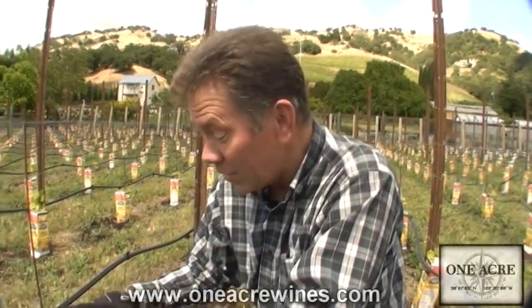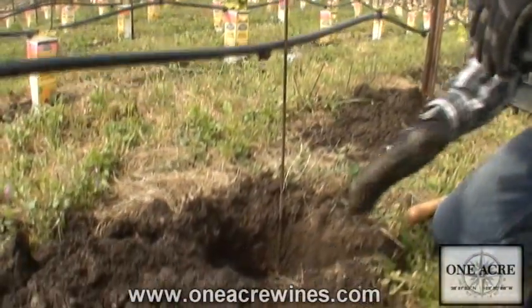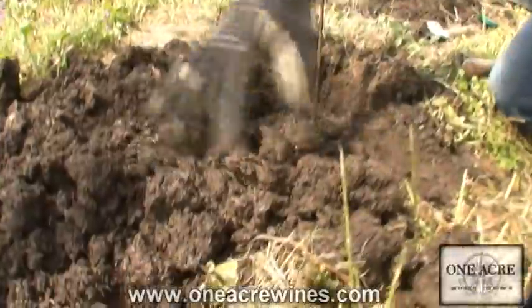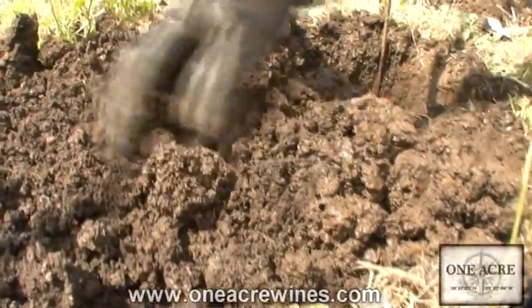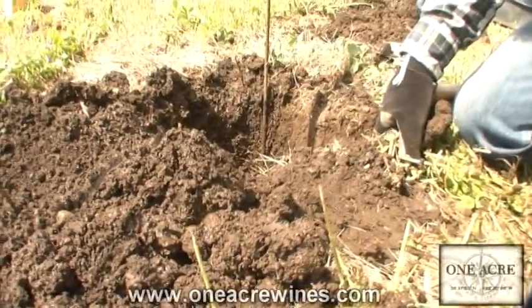This field has never actually been planted over the decades of time that it's been here. It's just been a pasture that's been tilled under every year. And because of that, there's about 2 to 3 feet of just beautiful topsoil. In fact, it's almost just like compost. Really beautiful soil. You can see in spots where there's worms and different organisms in it that make it just perfect.